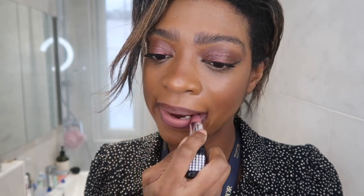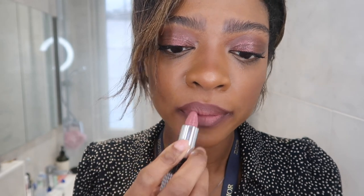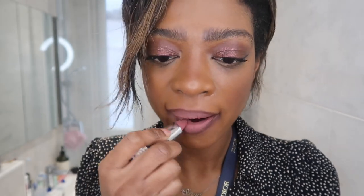Okay, so now I'm going to try on the Nude 100 shade, hoping that this is going to be the killer combo, because that's what I had in my head. This is a perfect ombre lipstick, and I think if I'd been a little bit neater with my lip liner, it would look even better. But this is exactly what I wanted. This is definitely the perfect ombre for me. This is exactly what I've been looking for.